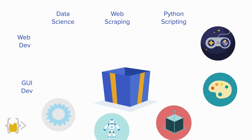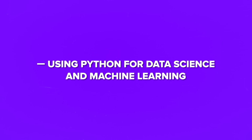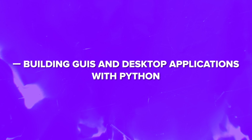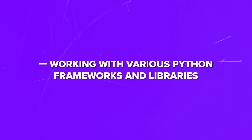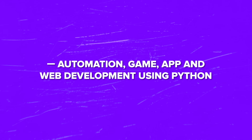What will you learn? Guys, this course offers a huge number of practical skills. Among other things, you will be able to pick up professional Python programming, using Python for data science and machine learning, building GUIs and desktop applications with Python, working with various Python frameworks and libraries, automation, game, app, and web development using Python, and of course, much more.